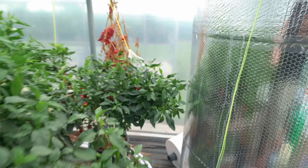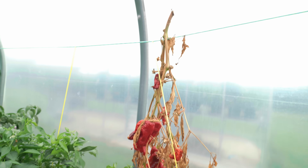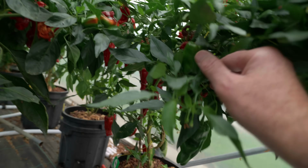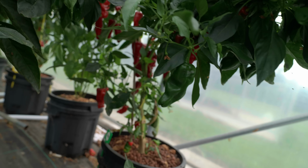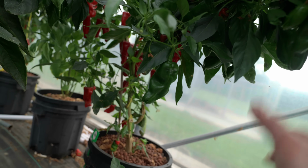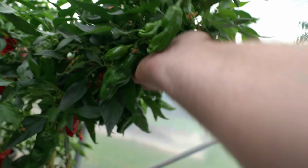But another little disaster over here. This is a Padron, and you can see it kind of snapped off there. But I should be able to at least get some fruit off there. Even if they dry up, I can still use them dried. But the rest of the plant is kind of healthy. And loads of fruit on there as well. I need to support these plants earlier in the season. That's my mistake this year, is I didn't support them. Wow, that's heavy, heavy.